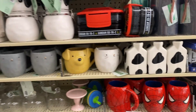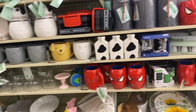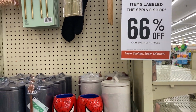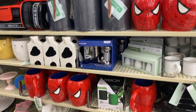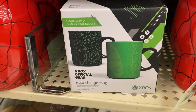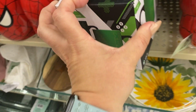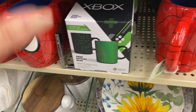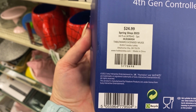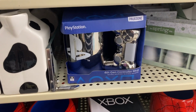Okay, so this just goes to show you have to be ready to look anywhere, because I came into Hobby Lobby to get some stuff for my classroom and a poster that we need to frame at our house, and they have 66% off their spring item shop, and I found some items that kind of stuck out to me. So first off, this Xbox cup heat change with 66% off of the $20 makes it like $7, and this one is $25, so that makes it a little over $8.